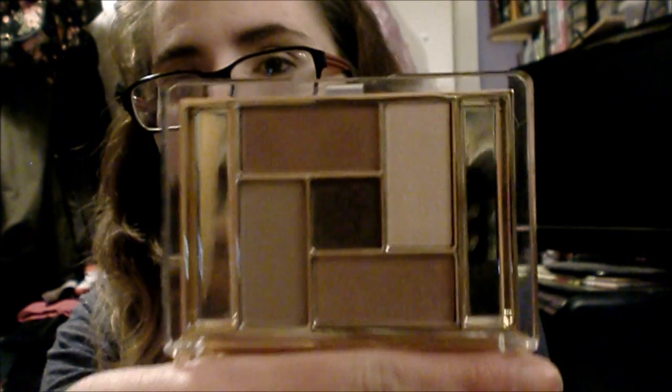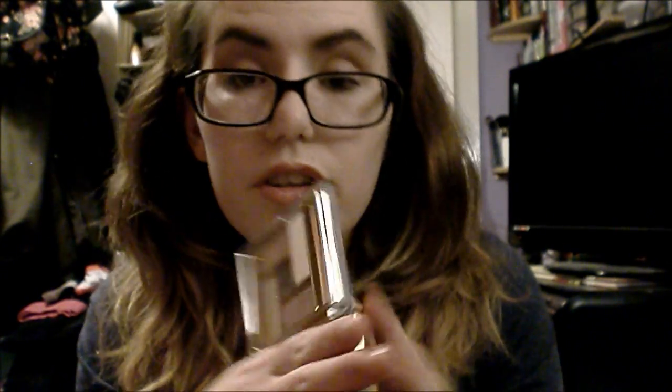And lastly, for the makeup items anyway, are two palettes from Estee Lauder. This one I purchased back in December, and this is the Surreal Skies palette. And it's just gorgeous neutral colours. I think everybody should have this palette.